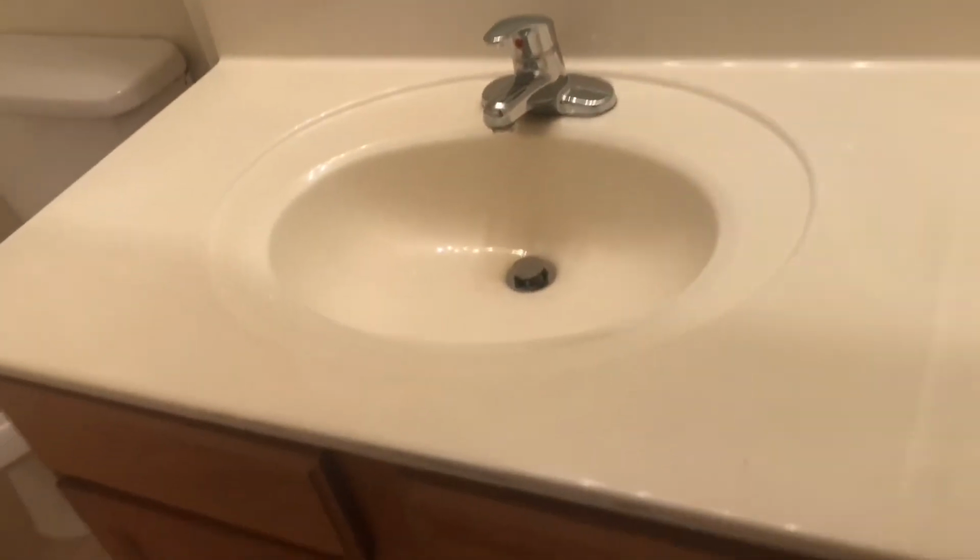We're gonna go into the bathroom. These are the lights. There's a mirror, sink, toilet, and the bathtub.